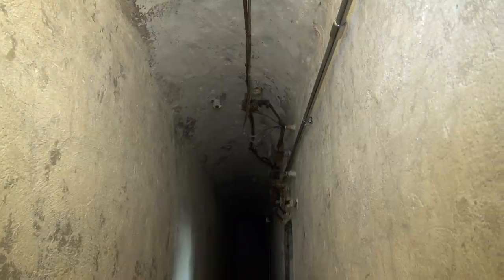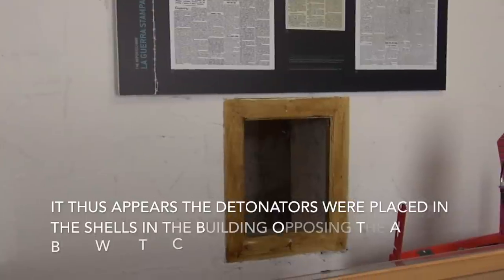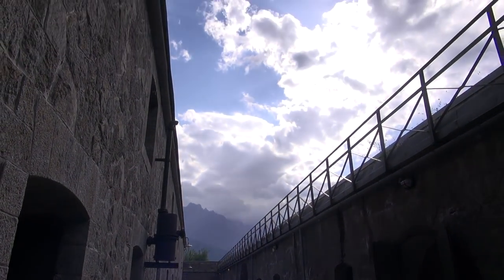Okay, so I know how this works. On the back gear, you would have a guy that would work with the detonators through this hole. Or was this just technical? That's also possible, but that's original technical. I'm just curious if this is where they had the detonators. Sorry? You have the shells? Yeah, on top of the shells.